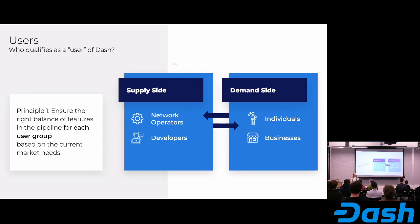So I'm going to dive into four key principles for how we operationalize the development of product strategy here at Dash Core Group. And obviously, we have to start with our users, right? So who constitutes a user of Dash? Well, we have a lot of different types of users, right?